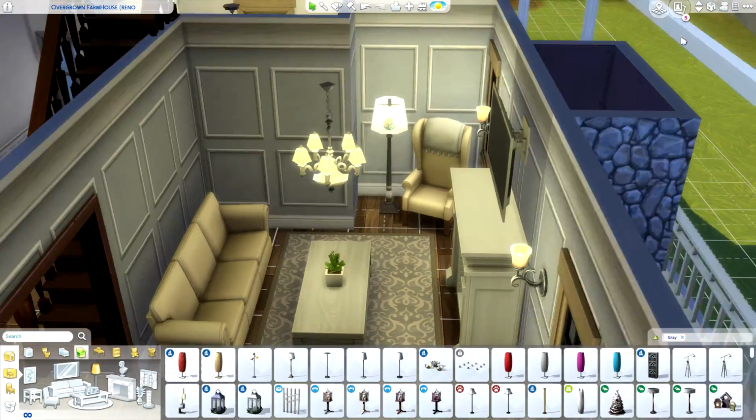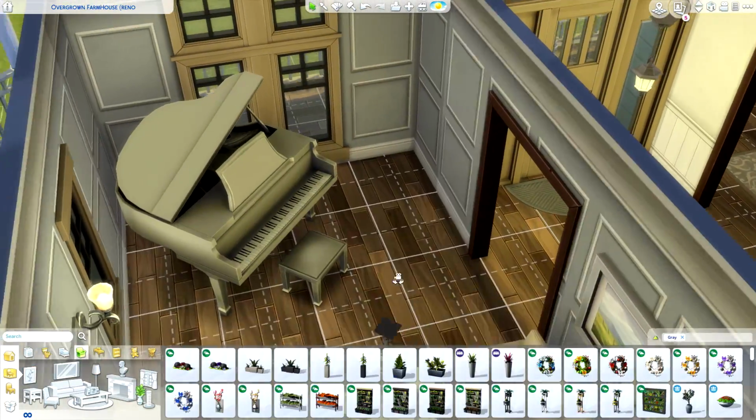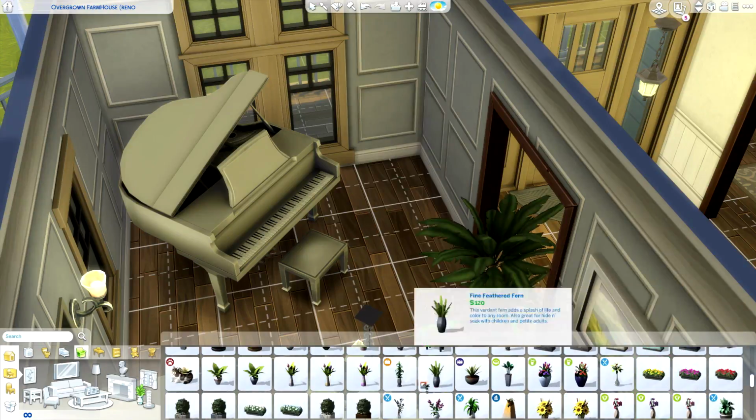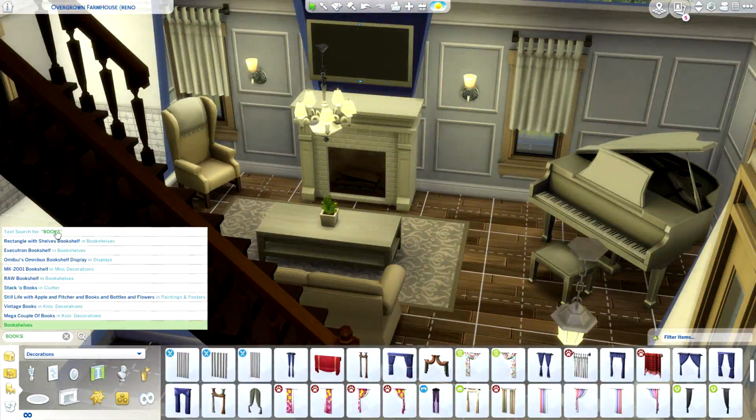Originally I was going to go for a dark wood and a light wood, but I totally swapped that out. It's all this beautiful honeysuckle colored wood. So pick your wood, maybe a darker shade and a lighter shade of that wood if you want to switch it up a little bit.